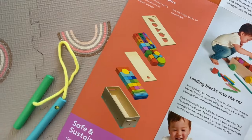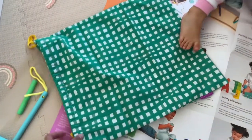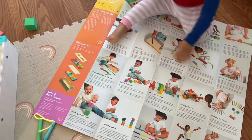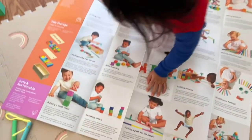Also, every single piece fits back into the box right here, but they also include this bag that you could store all of the blocks in case you don't want to put it together. So I love how thoughtful they are about everything. Hi, Noelle. You want to pick an activity? Yeah? Which one should we do?